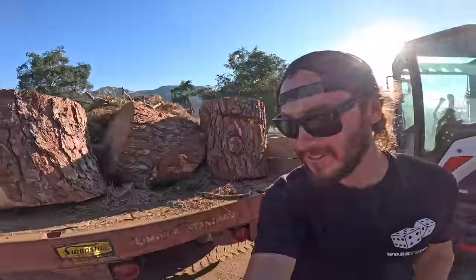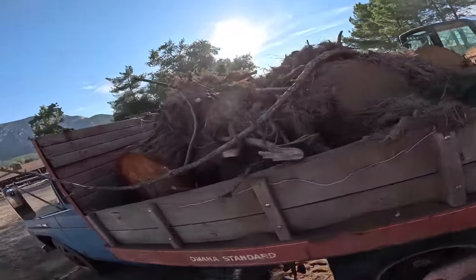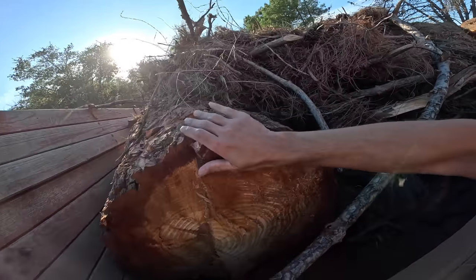Got the last load in there. This one's got all of the monster stumps and then I threw just some random crap on top, like this big boy. He's a hefty one in there. We'll see. Shouldn't be no problem for the old 600 though.